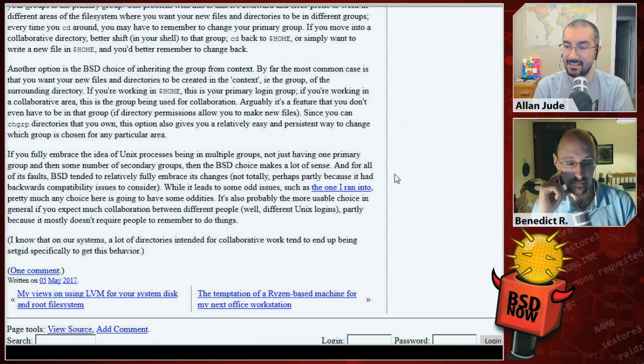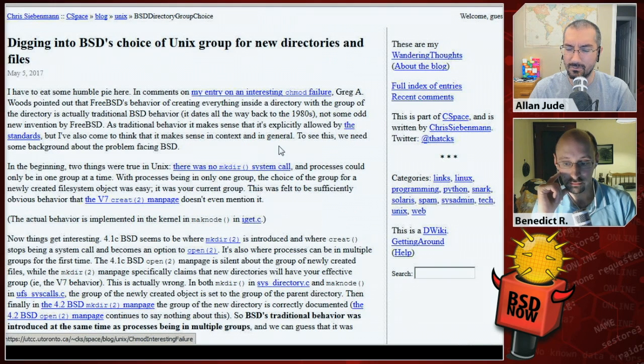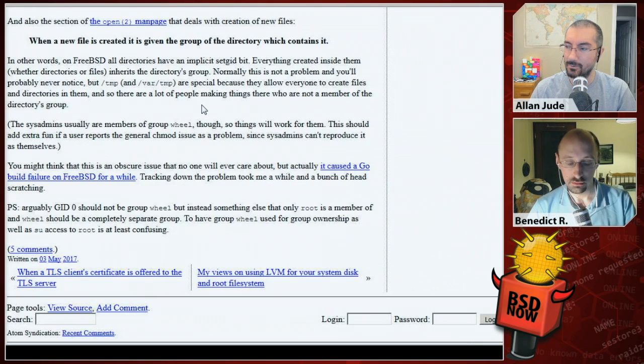The interesting one is they ran into a problem with this, but also they found that, I think it was Go ran into a problem with it. So Go created a directory under /tmp during the build process, and didn't have permission to chmod it to not give the group certain access, and because of that, the build would fail. Oh, that's an interesting problem, yeah.